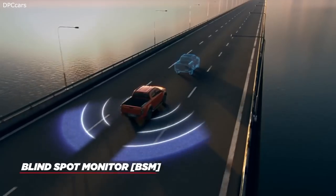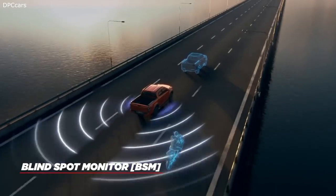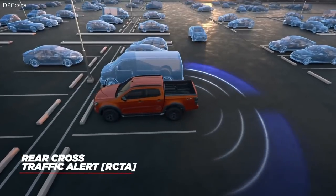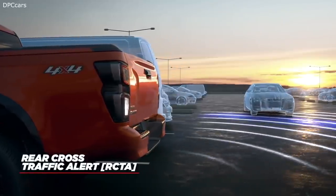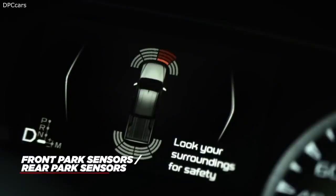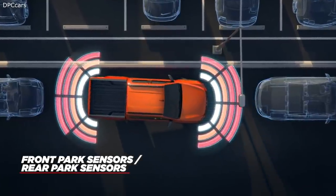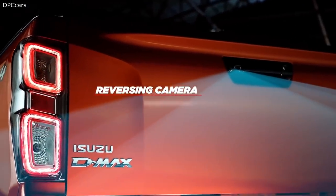Blind Spot Monitoring will give you eyes in the back of your head and will alert you anytime an obstacle is in your blind spot. Rear Cross Traffic Alert monitors approaching vehicles when reversing from a parking space or driveway. Park with confidence with front and rear parking sensors on X-Terrain and rear park sensors on LSU models, with a reversing camera as standard on all models.